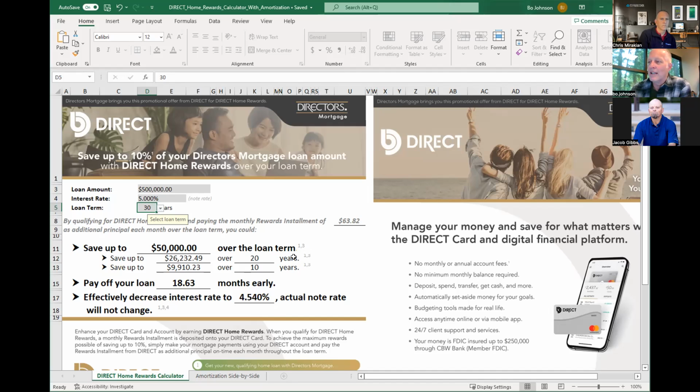So let's just go to the same rate then. If somebody's giving you that home reward every month, we should be able to show that can decrease the APR, right? Yeah, it would decrease the APR, definitely. And it will show the early payoff too, and the interest savings, as long as you're comparing it to the same loan without the rewards program.